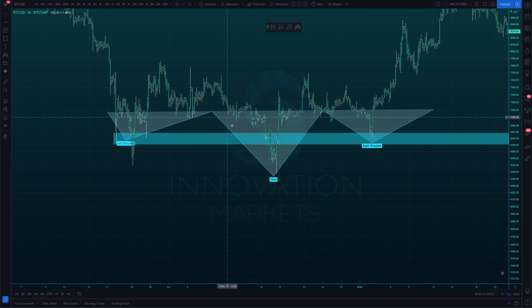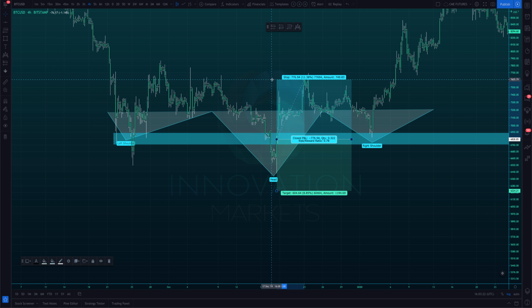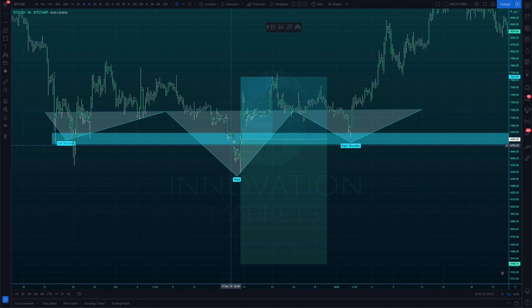But within this move in itself, when we broke through the support floor and then came back and retested here, this is where people would have been looking to go short. Let's just say stops anywhere in this region, looking to go lower. However, it didn't sustain, showing how false this move was.